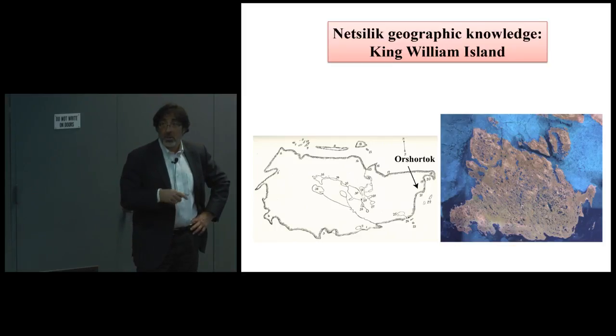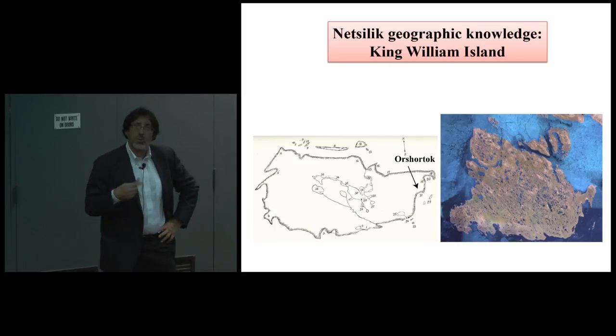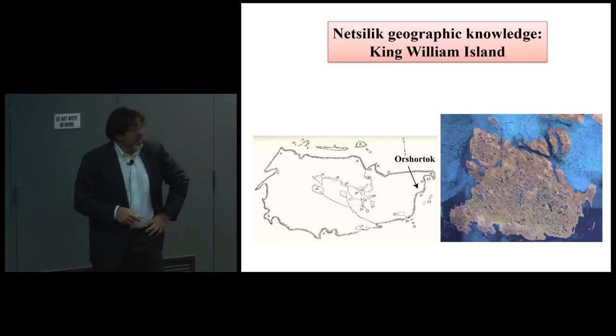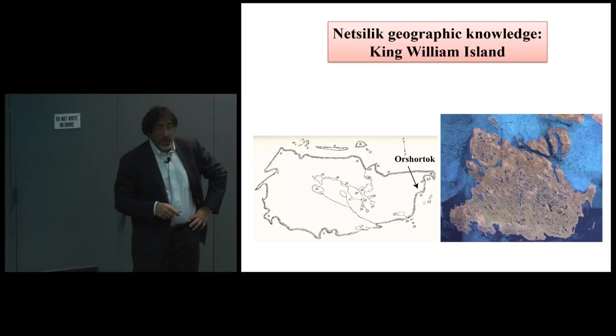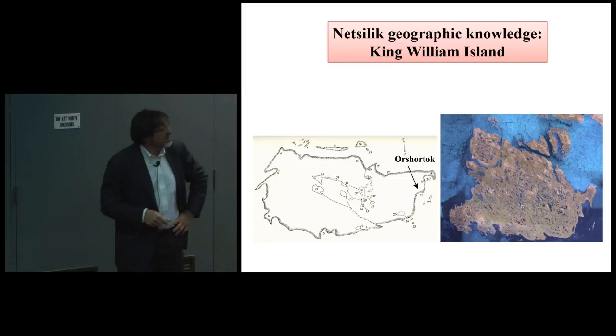Now they understood graphical representations, but they'd never seen pencils and papers before. And he asked them to draw their territory. And so from one of Knud's reports, here's a drawing by an Inuit hunter of what's called King William Land. These numbers were put in by Knud later on, and they could name a very large number of spots. They would have names for these different spots on these islands.